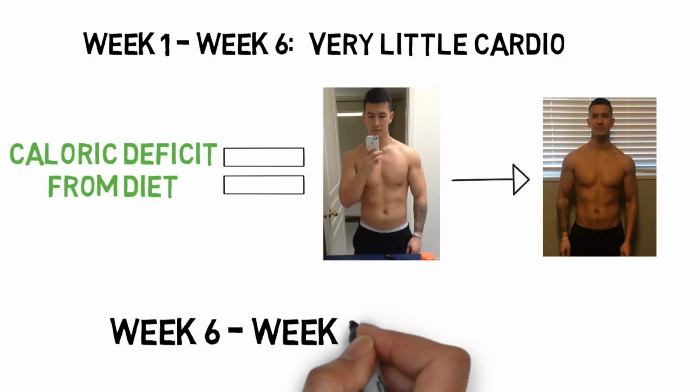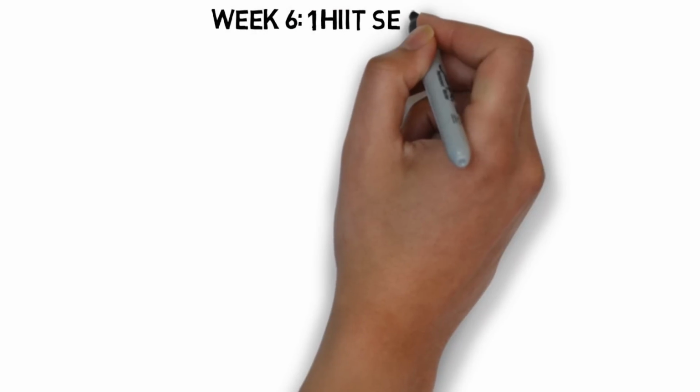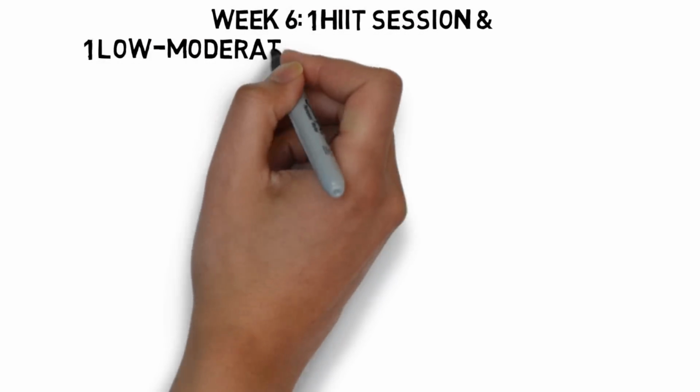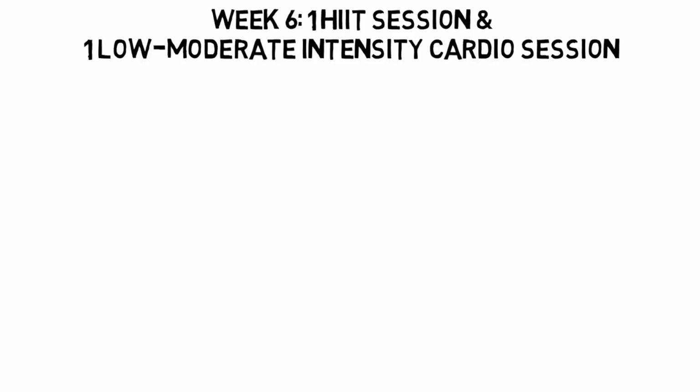And as many of you know, I'm a big fan of HIIT, not only for fat loss, but also for its cardiovascular benefits. So my approach when it comes to cardio is to overload your cardio routine every week by strategically using a combination of low intensity, steady state cardio and HIIT. So for example, in week 6, I performed 1 HIIT session per week and 1 low to moderate intensity cardio session per week. Something just like 20 minutes on the Stairmaster, along with whatever sports I was playing for fun.